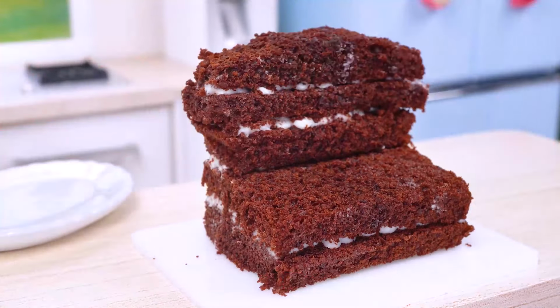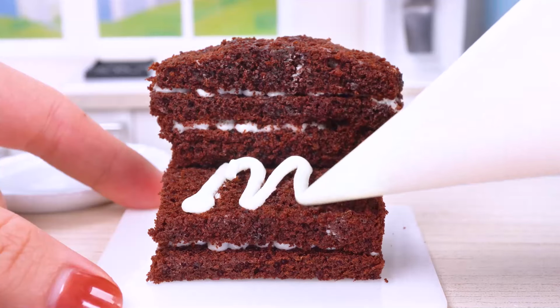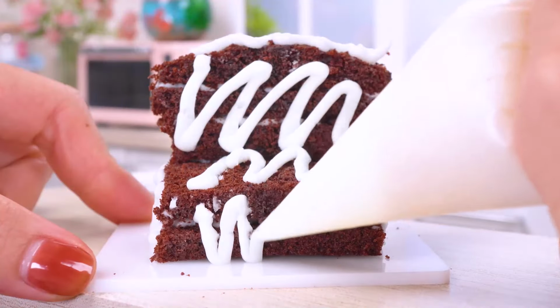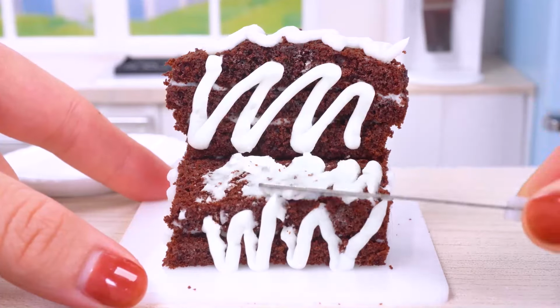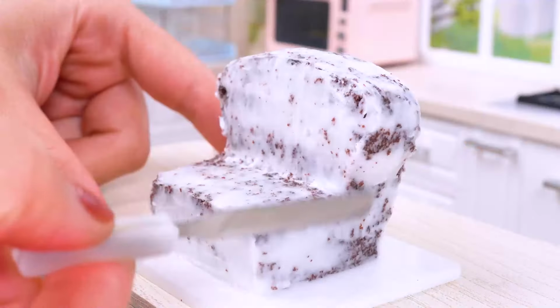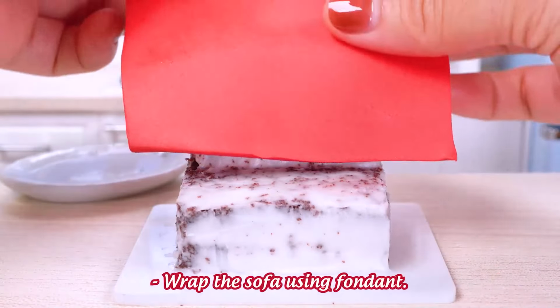Like a sofa now. Wrap the sofa using fondant.